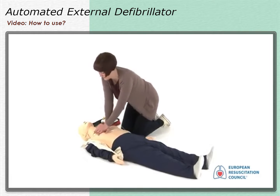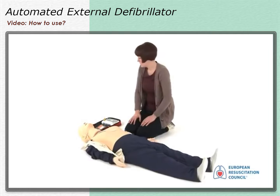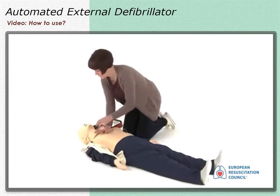Analyzing heart rhythm. Do not touch the patient. Stand clear. No shock advised. Begin CPR.